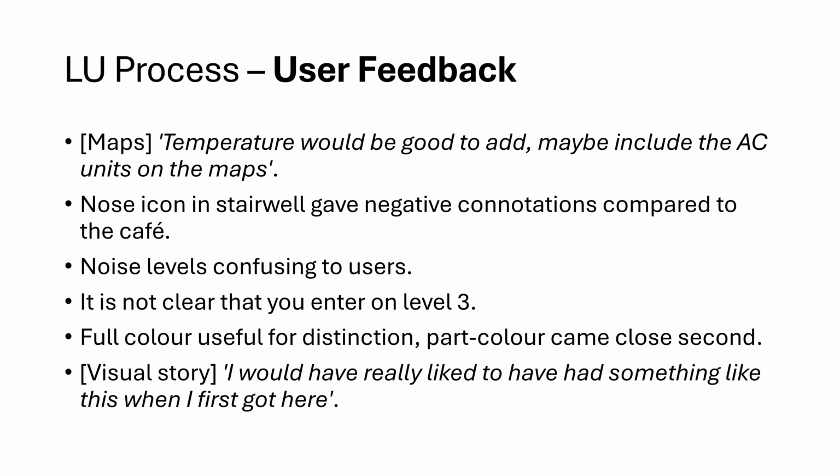And then we also got some really good feedback about the colours we were using. So one staff member pointed out, oh, you've made the toilet icons red, and that kind of sparked danger for me. And it's just like, oh, okay, we need to think about the purpose of the colour we're using to kind of help with that.